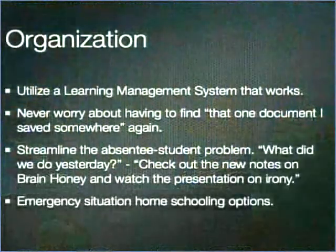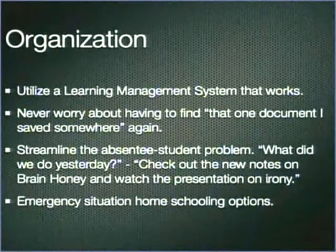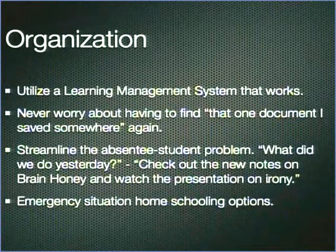Keeps you organized. Like I said, if we find a learning management system that works for you, that's key critical number one. We're still working out a couple of issues with ours where ours doesn't quite integrate with our grade book, so there's some issues there. But if you can find one that's all one package, that's what I would totally recommend.